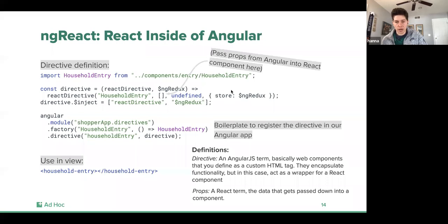And then the final parameter is another way to pass props in, props that are Angular injectables. Essentially, this is how we let Redux be read from our React components that are being rendered in Angular. Redux is our state management solution. So we're passing in global app state this way. And I'll talk about ngReact on the last slide. And this is some more boilerplate to register the directive in our Angular app.